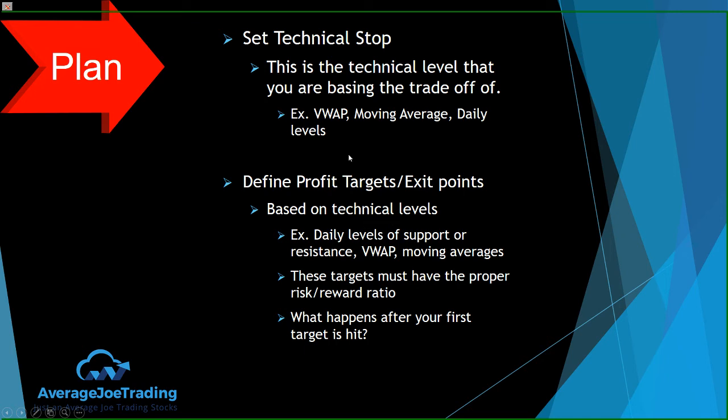All right. So that's going to be the technical stop. It could be VWAP, moving averages, daily levels. If that's the closest thing to it that you want to use, it could be a daily level. Whatever the case is, you need to have some type of technical stop to let you know that the trade is not in play anymore. And you'll hear me say several times that this trade is in play. That means that it hasn't breached the technical level that I'm basing the trade off of.